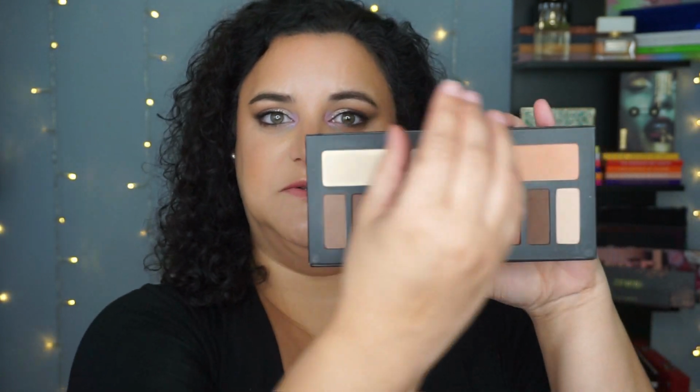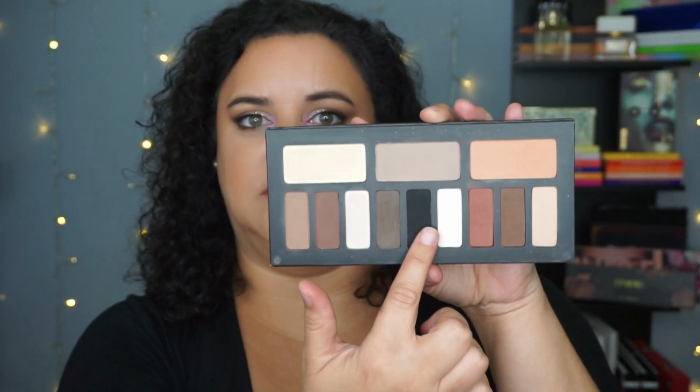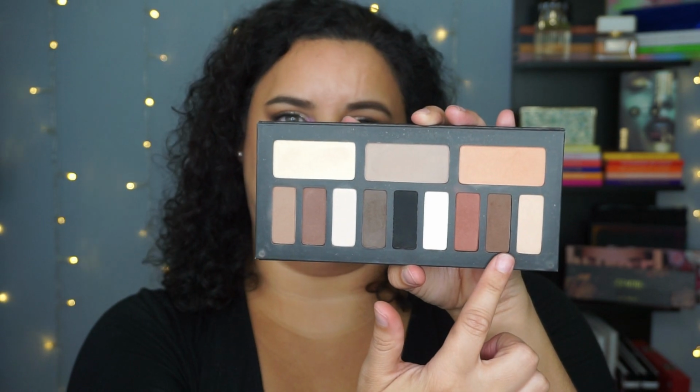So if you are looking at all these shadows and you're thinking, what do I do with this? You can just cut out the rest of the palette and just look at these 4, and those are all complementary tones. So you have a neutral option, a cooler toned option, and a warmer toned here. So depending on what you feel like wearing on that day, you can achieve it with this palette.